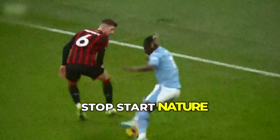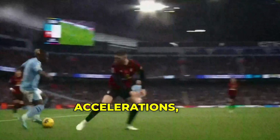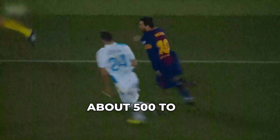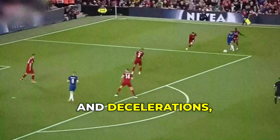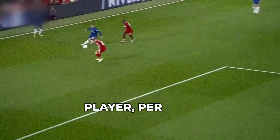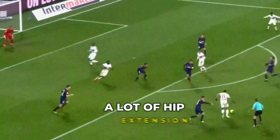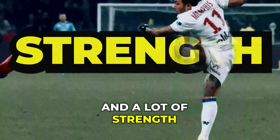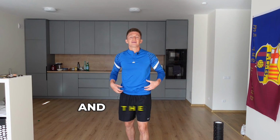The main reason why the groin is so heavily taxed and why there's so many injuries is because of the stop-start nature of football. There's tons of accelerations, tons of decelerations. Actually, there's about 500 to 800 accelerations and decelerations per player per game. Also, obviously, there's tons of kicking. So when you kick, that requires a lot of hip extension, which requires a lot of mobility and a lot of strength within the adductor and the hip region.